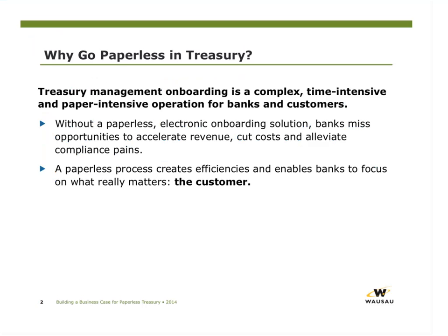So today we're going to discuss why go paperless in Treasury. Historically, Treasury management onboarding has been a complex, time-intensive, and paper-intensive operation for banks and customers. Without a paperless electronic onboarding solution, banks are missing opportunities to accelerate revenue, cut costs, and alleviate some of their compliance pains. By going to a paperless process, it generates significant efficiencies, and it also enables banks to focus on what really matters, the customers.